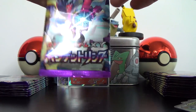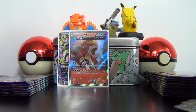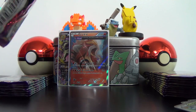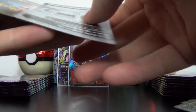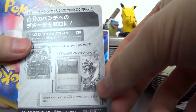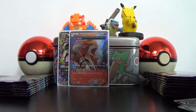So, next pack. Guess what? It's another Hoopa pack. Oh, guess you didn't see that coming now, did you? Spoiler alert. Alright, so next pack. Let's open this up. One from the back. Another. This one's promoting Furious Fist. What? Okay, so.